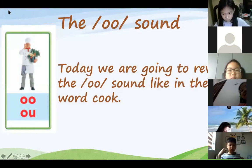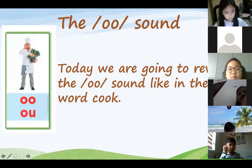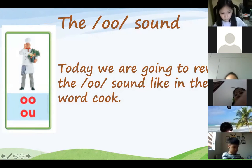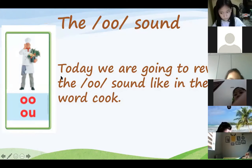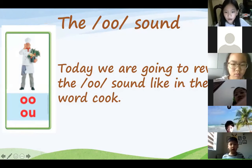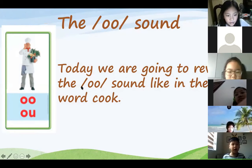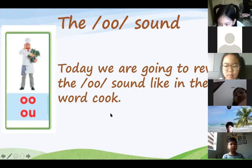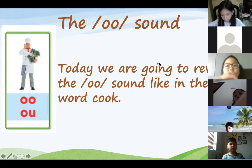Okay, moving on. So like I said, today we are learning about the ooh sound. So can everyone say this sentence with me? 1, 2, 3. Today we are going to review the ooh sound. Sounds like in the word book. Book. Very good. Who can tell me, what does a cook do?